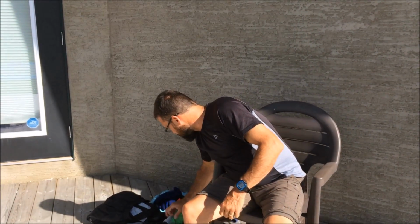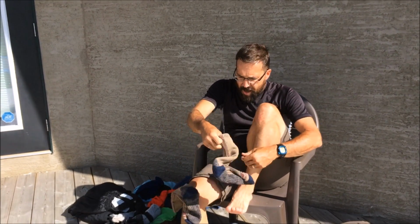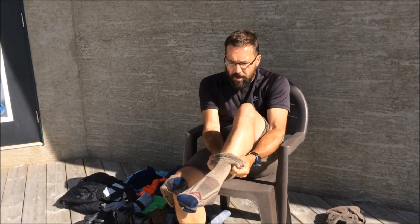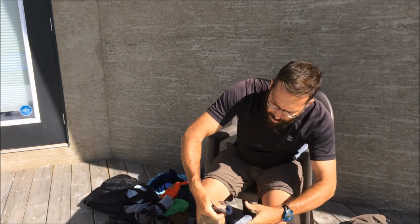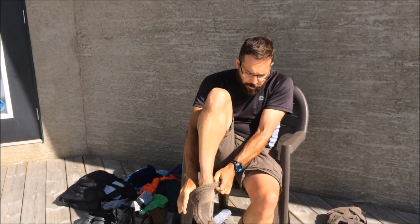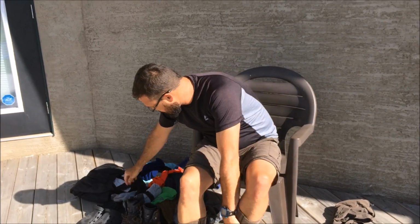Now, the other thing that I wear during the day is my boots, and I happen to be a guy who likes his boots super tight, and I wear these nice. Again, these are synthetic socks. Some people wear merino wool or whatever, but I like my boots very tight, and I like two pairs of socks, and I'll tell you why.